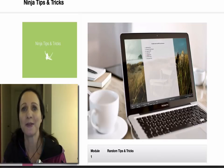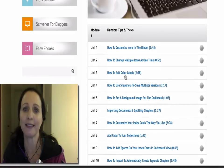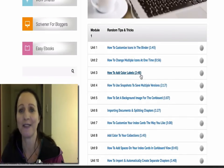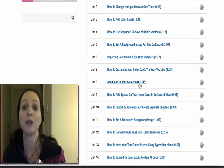Then we get into the ninja tips and tricks, which I like, and clearly I'm a ninja because it talks about how to add colour labels to the documents, and I find that particularly useful. You can also do customizing icons and that type of thing. You can use a lot of colour.